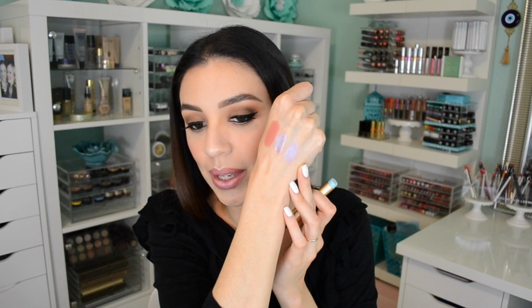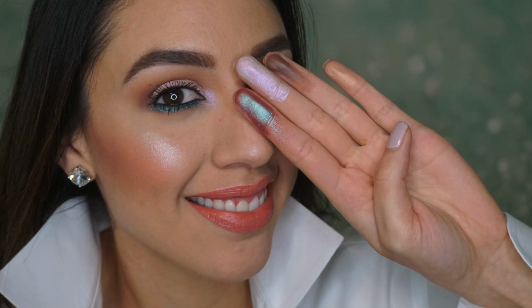If I were to describe this color to you, it reminds me exactly of My Color Kindness from ColourPop. You guys remember the quad that I created in collaboration with ColourPop? It's a burgundy base with a teal shift. This is exactly what it looks like, but in lipstick form. So right there, that's Sugar Daddy by itself. That's Unicorn Tears and Sugar Daddy mixed together. And then right there, that is Unicorn Tears all on its own.